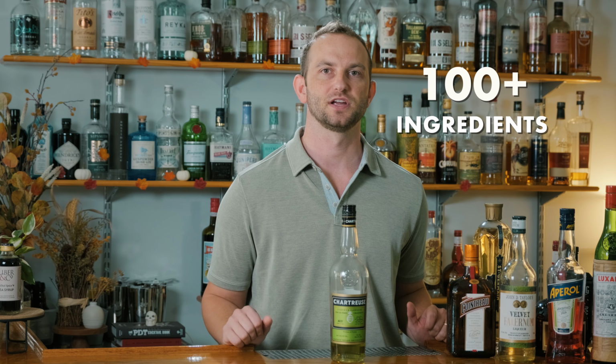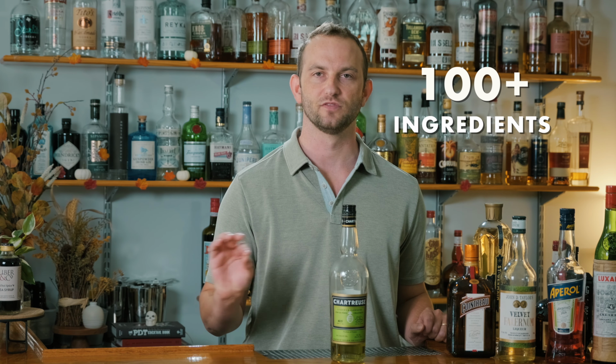To experience Chartreuse in a cocktail, try the Lucky Day off our website with pineapple gum syrup, lime juice, gin, and basil. It's truly a delicious little drink that showcases Chartreuse and all of its wonderful glory.